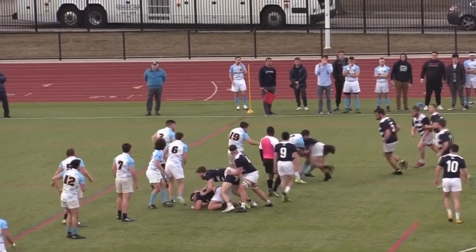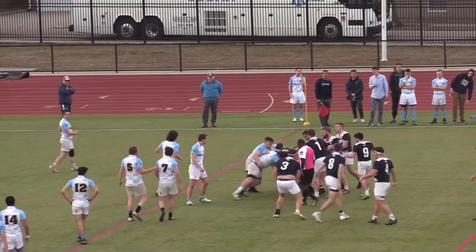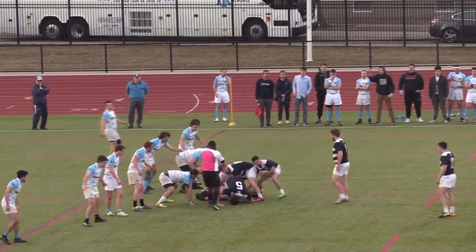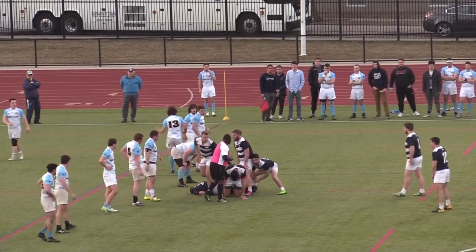Well, they are, and I don't see URI, you know, I don't see the aggressiveness on defense that I'm seeing from Roger Williams, getting in their face in the back line. You know, that's the other thing.